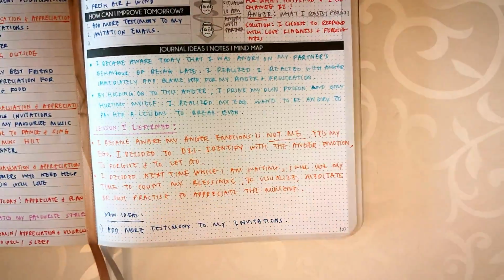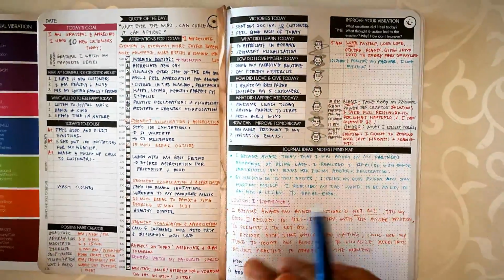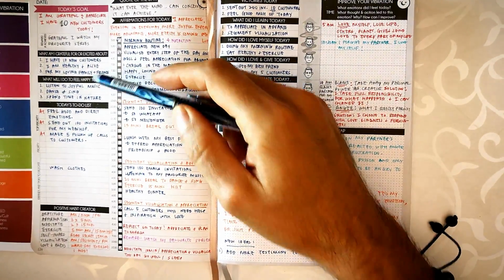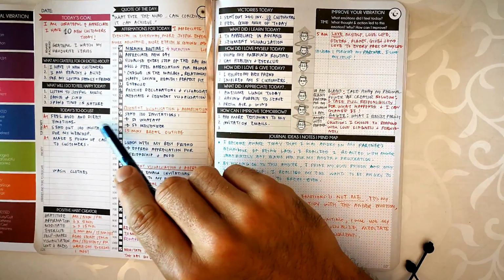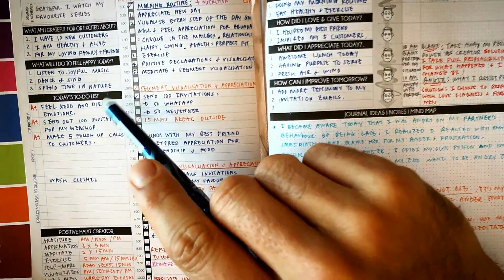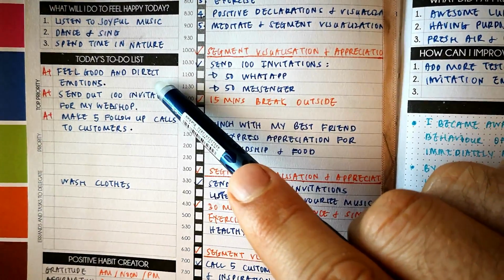So now we're going to go to the next section. So the next section here is actually once you have set, you asked, you believed, you're in a good vibration, you want to start making your today's to-do list. As you can see here, every day I put a priority first to feel good, because that's my number one task. I honestly don't really want to take a lot of action if I don't feel good. I first want to focus on feeling good. That's my action to take, number one.